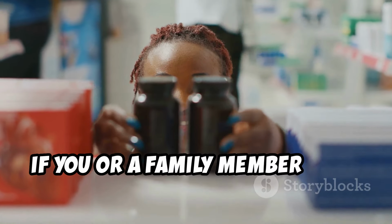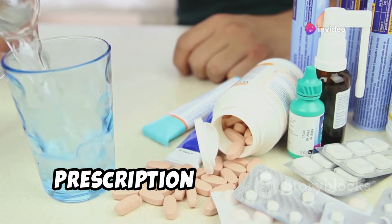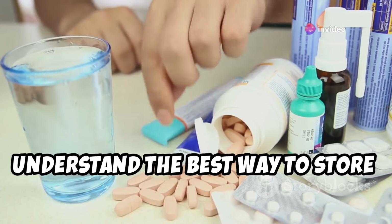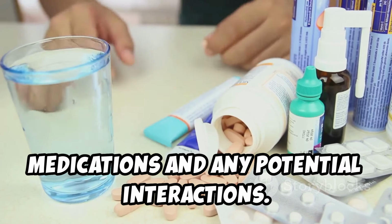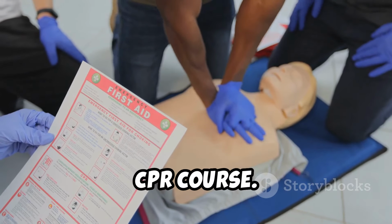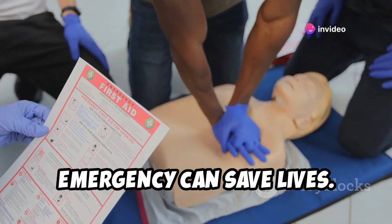If you or a family member have specific medical conditions, ensure you have an adequate supply of prescription medications. Consult with your pharmacist to understand the best way to store these medications and any potential interactions. Invest in a first aid manual and take a CPR course. Knowledge is power, and knowing how to respond in an emergency can save lives.